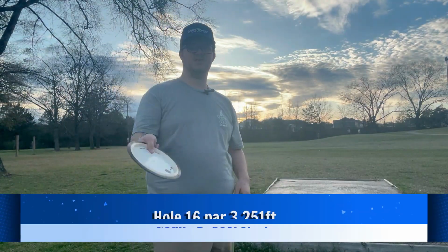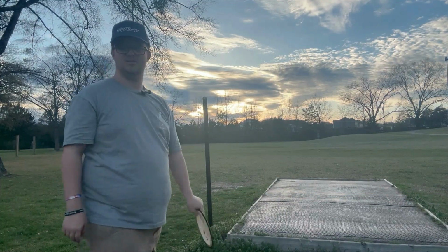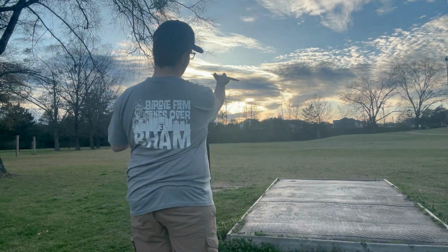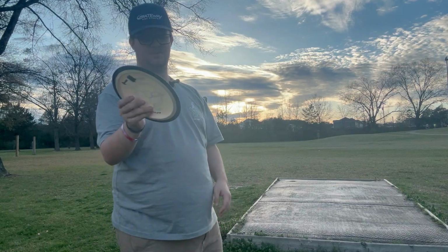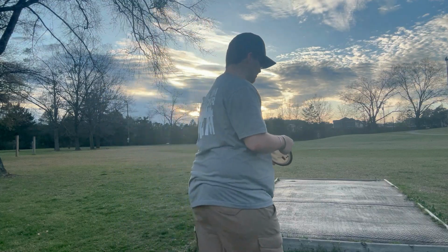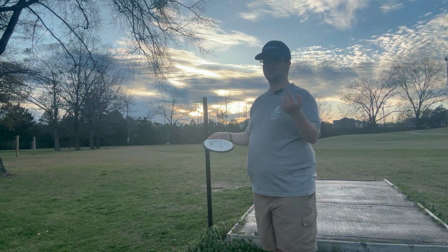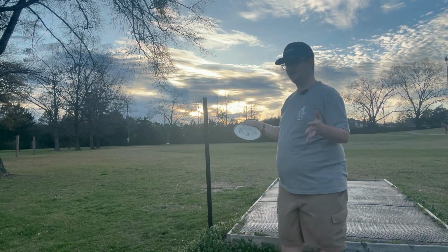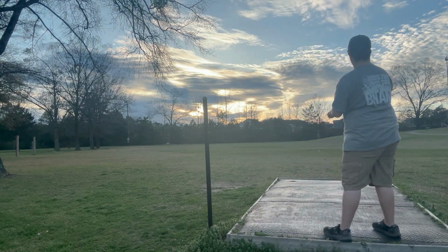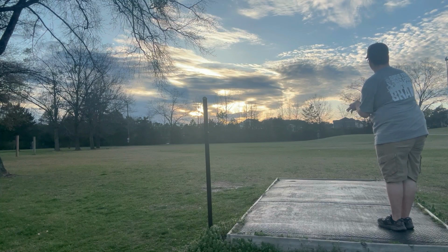All right, so now we're here at hole 16, about 251 feet straight ahead. It's kind of on a little hill, so you could go the forehand route and have it spike in, but my forehand is not really that good anymore. So I'll just throw a backhand, hopefully make this one in. But we're now, like I said, 4 under. Did not really expect to be at that point. I was hoping to at least get 1 under and play all the other ones for par, but I'm putting myself in opportunities to get the 4 under. So now we're just trying to get this one at least down there.